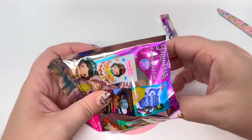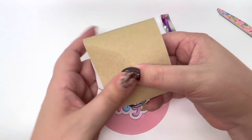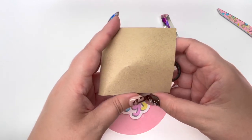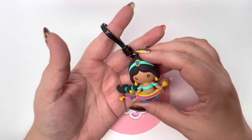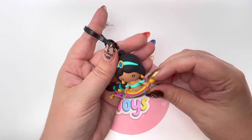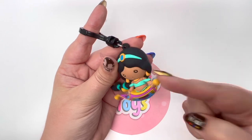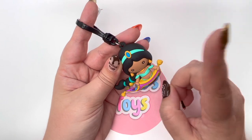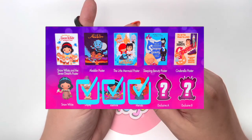All right, so let's go ahead and take this one out. Ooh, it's a lot thicker. It's a lot bigger than Dopey. So I'm thinking we got somebody new. Okay, here we go. 1, 2, 3. We got Jasmine! Oh my goodness, we now have Princess Jasmine from this collection. This is so exciting. And I love this is like a little tassel. It actually feels like a little tassel. I love that little touch. So, so neat. So happy to have her as part of my collection. All right, so let's go ahead and check off Jasmine off our collector's guide.